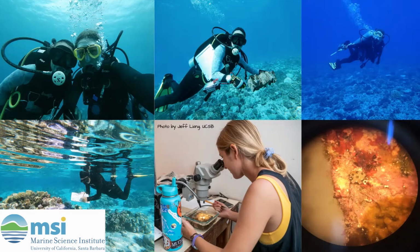This process of growing on the tiles is called coral recruitment, and you can see a little baby coral in the bottom right photo. We did this to see how recruitment varies throughout the year.